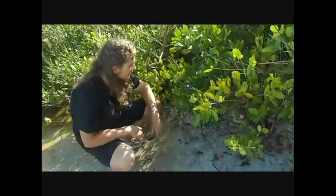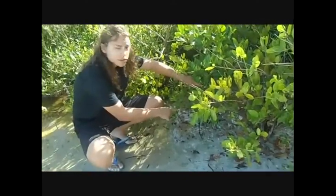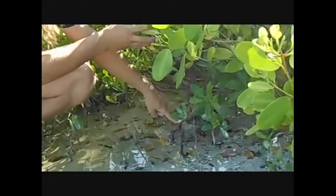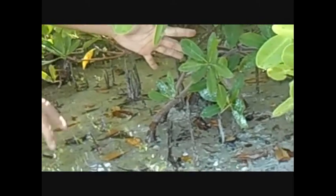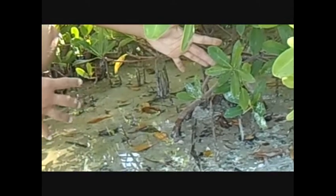If we take a look at an individual plant here, we can see some of its interesting aspects. Not only does this plant have regular roots, like you would think of most trees, it also has 2 other specialized roots. If you zoom in, you can see these prop roots growing down from the branches. Now what these prop roots do is help anchor the plant into the sand to prevent waves from washing it away, or a hurricane or a wind from blowing the plant over.